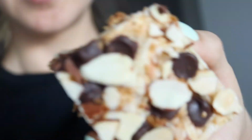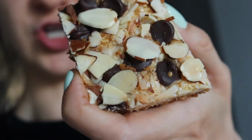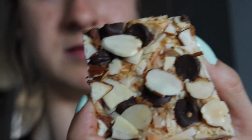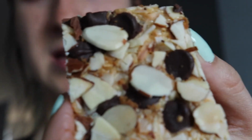I just want to show you how good these look. They are chewy, but they're salty and sweet, and it's just like the perfect bite of crunchy, soft. You get what I mean. Another attractive bite. These taste so much like home and like dance recitals and school bake-offs or whatever we did back then.